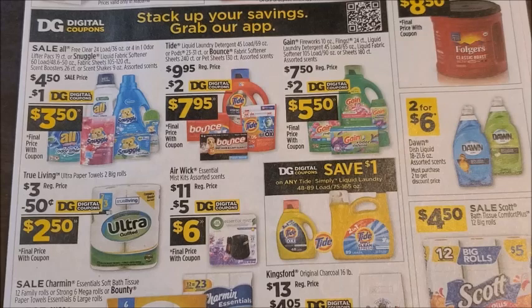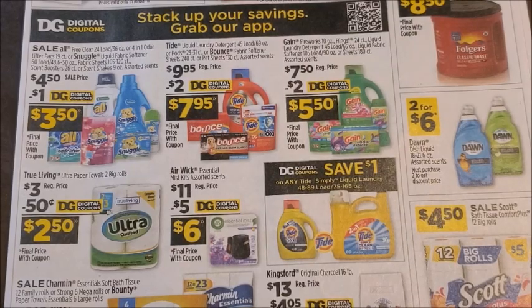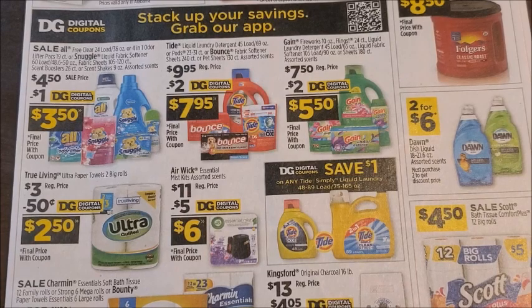First, we have the All or Snuggle items. These items are going to be on sale for $4.50. We're going to have a dollar digital coupon available, making those just $3.50 after the coupon comes off.